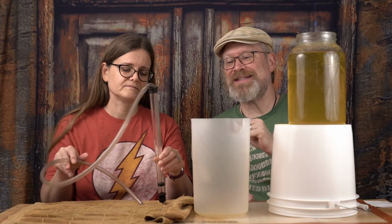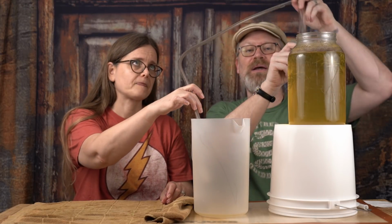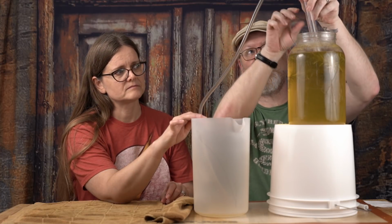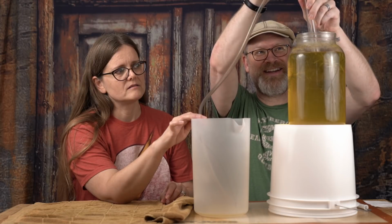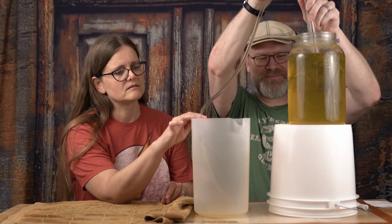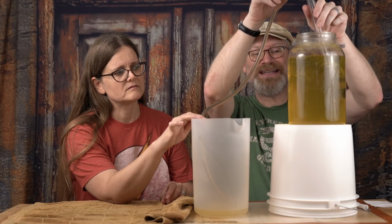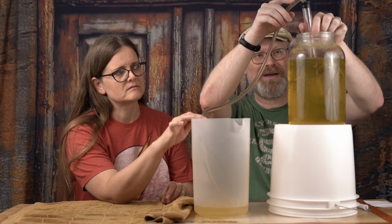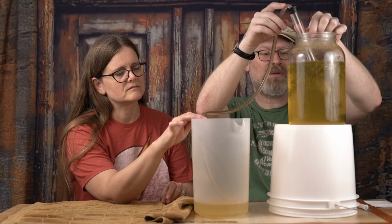But this is actually at 6.5% right now, which is right on par for a hydromel. It's meant to be a lower alcohol volume, so it's what I was hoping for. And there's a lot of gas in there. There is not, however, a lot of lees on the bottom, which is kind of interesting. So I'm going to put this all the way to the bottom and let it run because I just stirred some up.